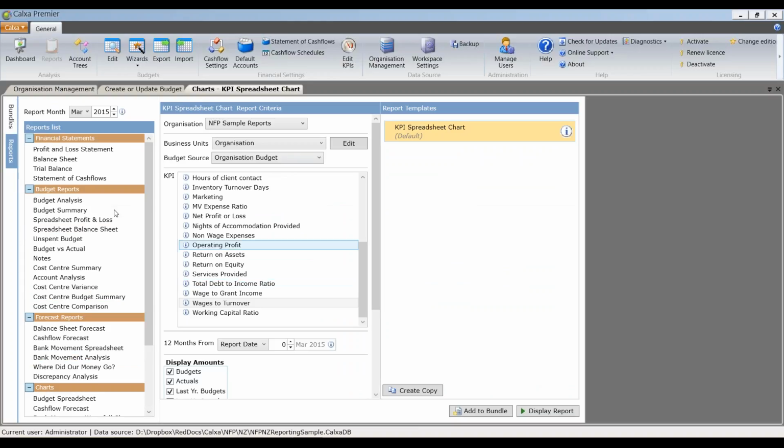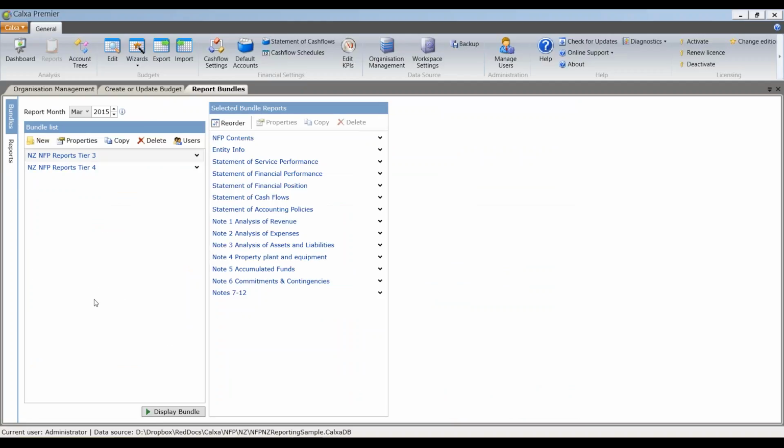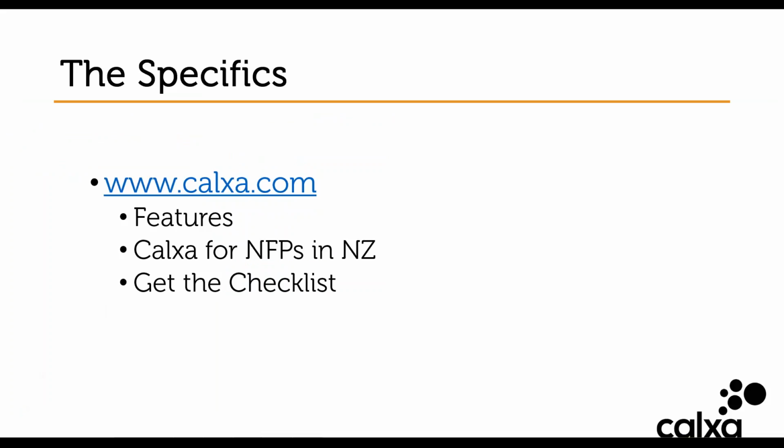And once you've worked out what reports you want, you add them into a report bundle, and you can have as many bundles as you want. So you might have one for your board reporting, one for your CEO, one for the different program managers, so they get information. Now, I don't want to go into too much detail about that at the moment. Let's go back to my slideshow.